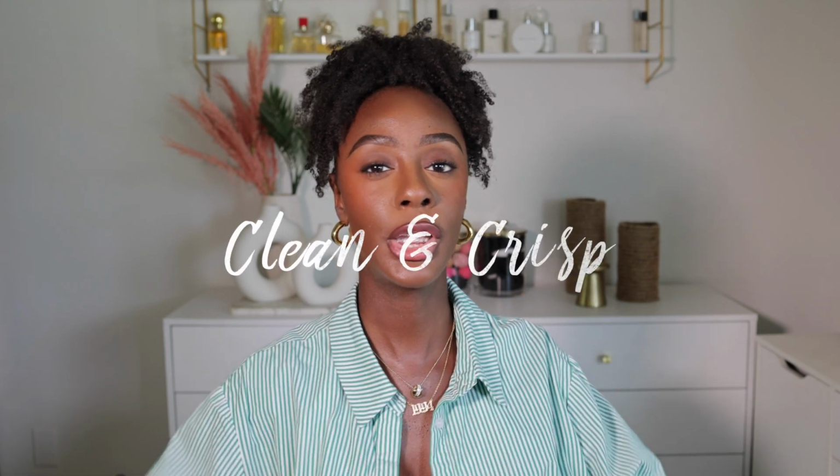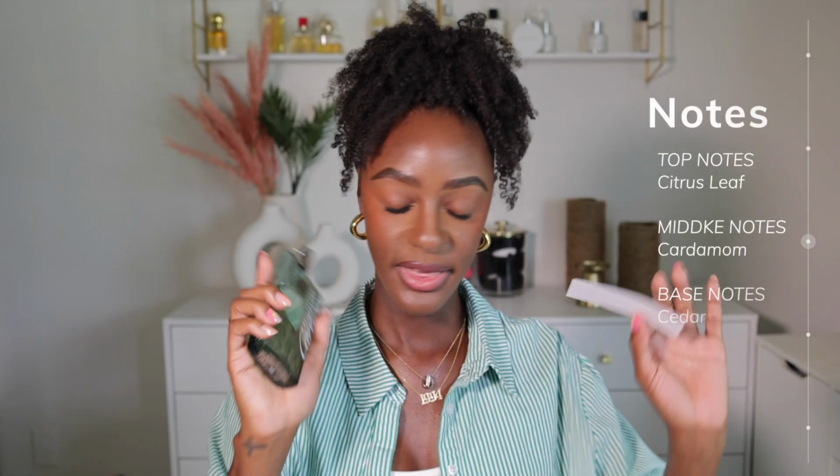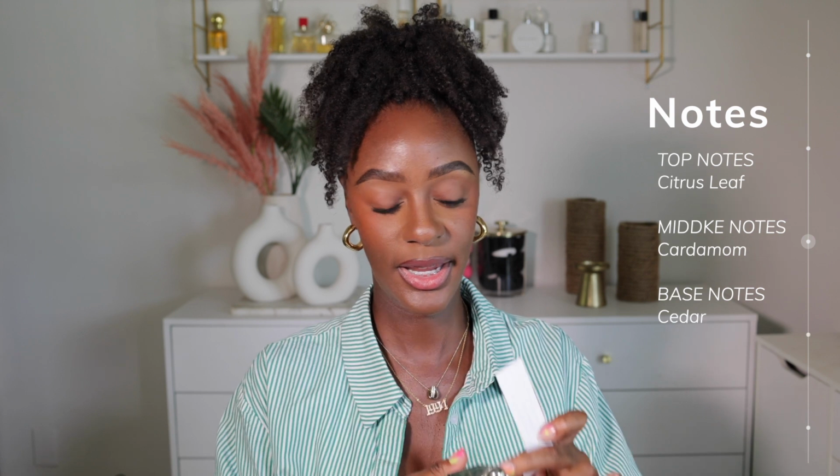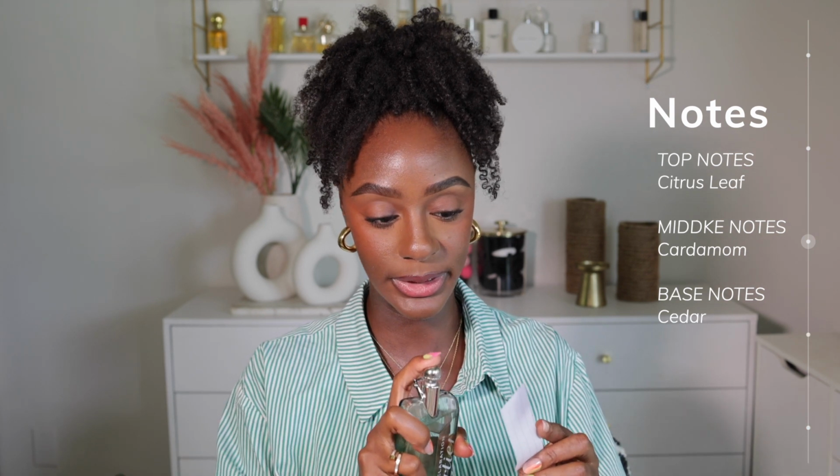I'm gonna move on to clean and crisp summer fragrances. Clean and crisp is like cutthroat dry, no sweetness. It's literally just clean, crisp. And I'm gonna start off with Déclaration from Cartier. This smells like my grandma to me, and I love this fragrance.